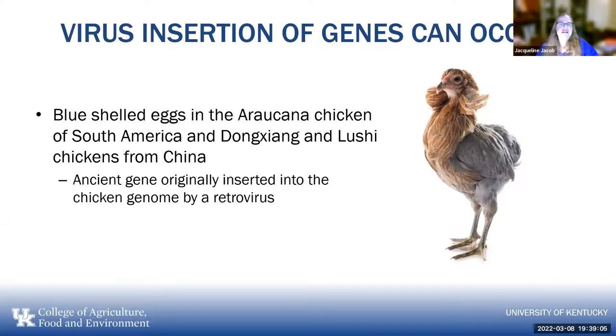Some genes get inserted from a virus, a retrovirus. So the blue-shelled eggs in the Araucana chicken of South America, as well as the two breeds in China, originated when a chicken got infected with the retrovirus and it inserted a gene into the chicken's genome that resulted in a blue-shelled egg. That does not mean that Araucana chickens are carrying around a virus that's going to make people sick. No, that happened many, many years ago and resulted in an insertion of a gene into the genome of the chicken and resulted in the blue-shelled egg. There are other breeds that lay blue-shelled eggs that got that in a different way. So as I said, things can happen through different methods depending on the trait and breed.